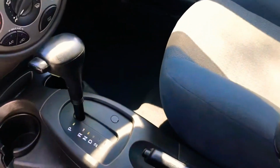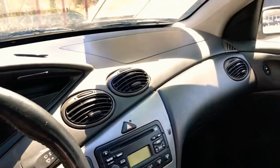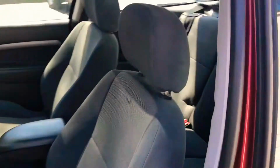Here's the interior. Your seats. Radio, dash, the AC does work. Actually, here's your rear seat. Good shape.